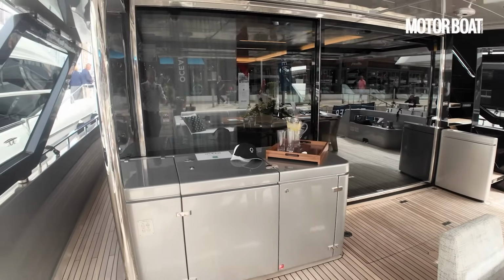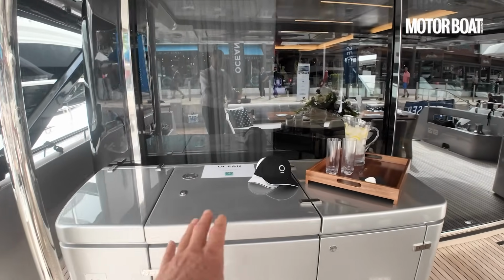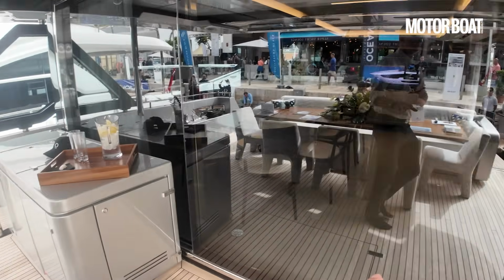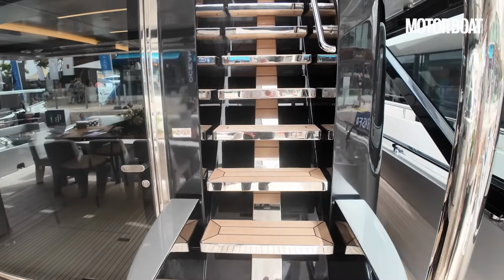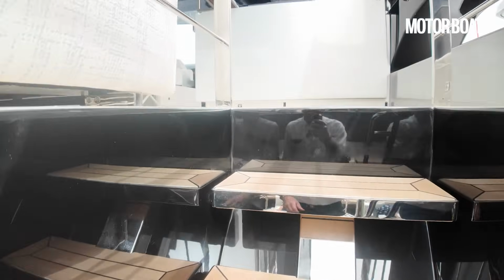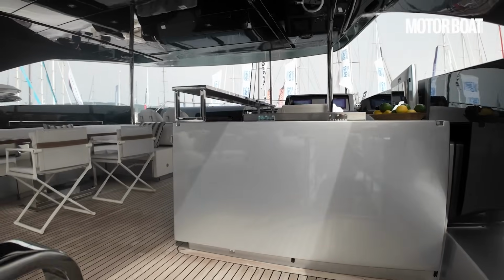Now we're going to have a quick look at the exterior here. You can see we've got a wet bar and so on. That's also access down into the engine room. But let's start at the top and work our way down. So we're going to go up onto the flybridge, or the sun deck, as they like to call it, once you get to this kind of size of yacht.